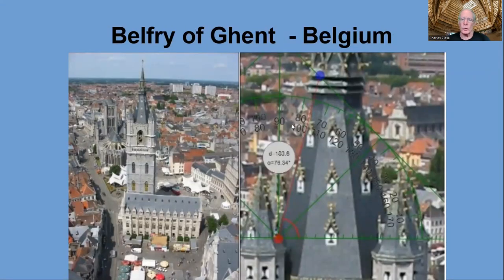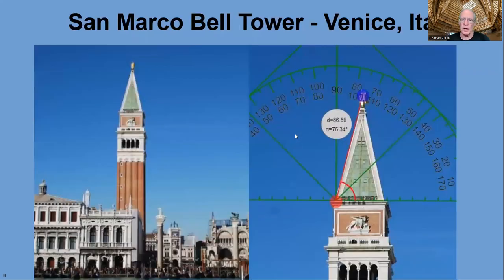Clock and bell towers. We saw that before with the megaphone. We now see this in real life examples. This is the belfry of Ghent, a clock and bell tower. And here's the world famous San Marco bell tower in Venice. There are many, many examples showing that this geometry is incorporated because of its ability to amplify sound.